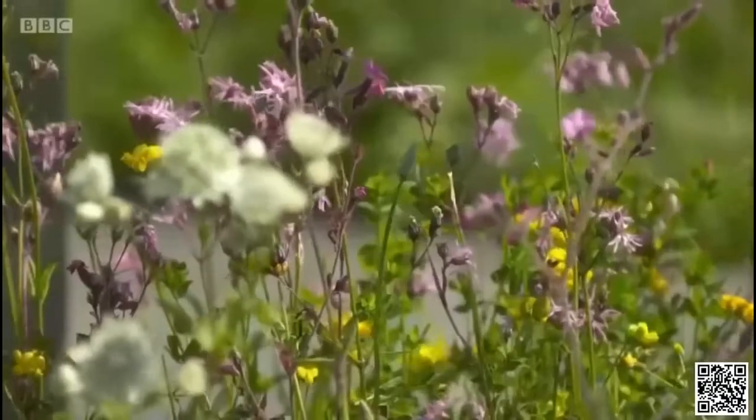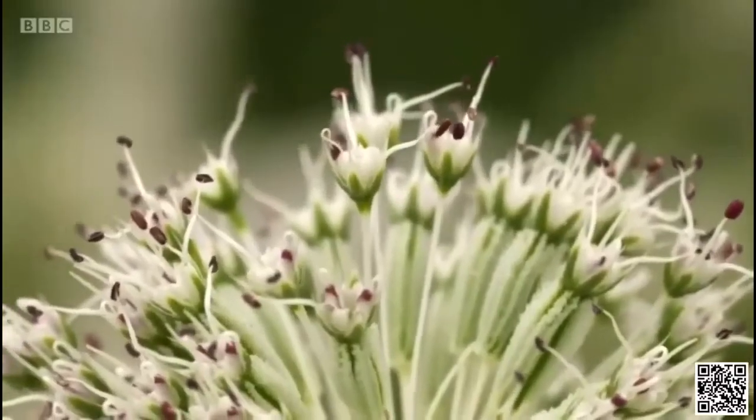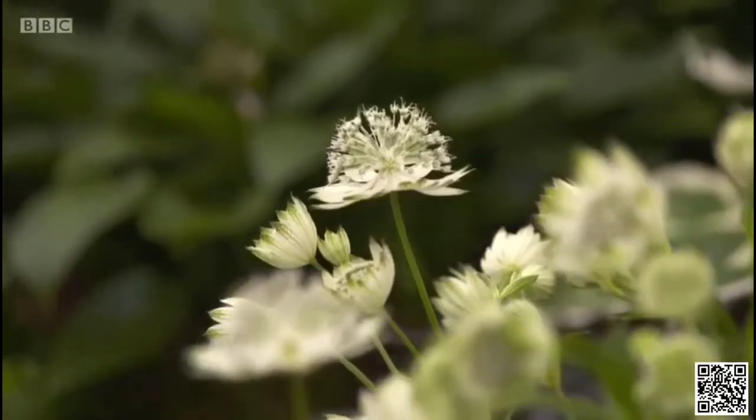Astrantias are a lovely group of plants. They've got this old-fashioned air, sort of cottagey garden. In recent years they've become extremely popular, and they've been developed in all sorts of colour ranges. This is the original, the Astrantia major. And if you look at the flower closely, you've got this lovely ring of bracts. And in the centre, these quivering little flowers, each one atop a sort of filigree stem. So the whole thing quivers and shakes.